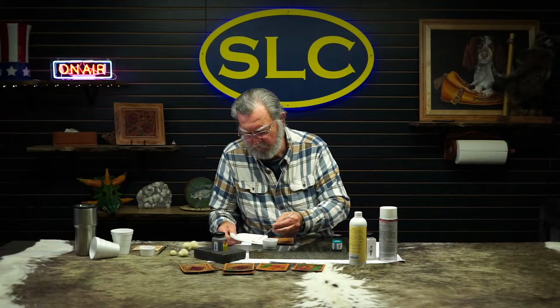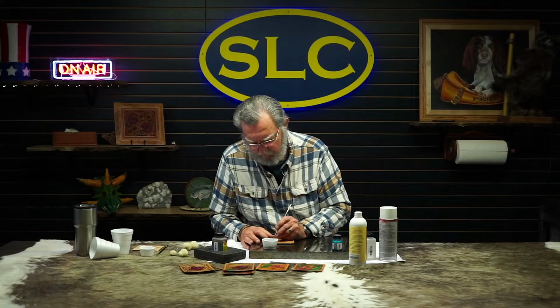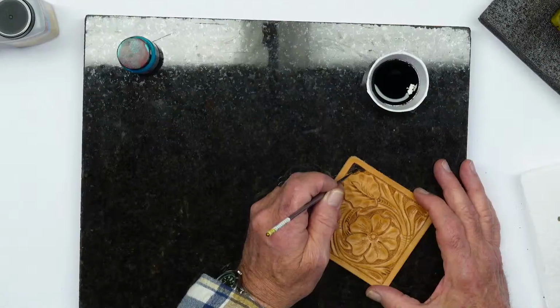Dyeing the background like this, you want to load your brush and start in the middle of one of the areas that you're going to do, not right up against the edge. We've talked about this over and over again, but I think it's worth talking about over and over. Because if you don't do that, there's a chance you'll be sorry at some point.